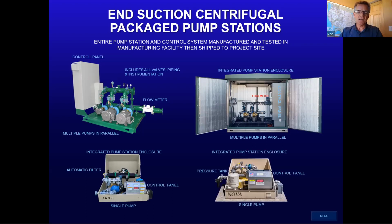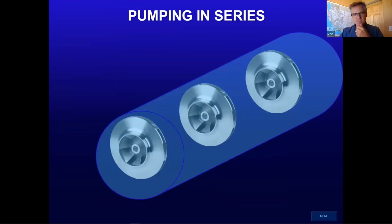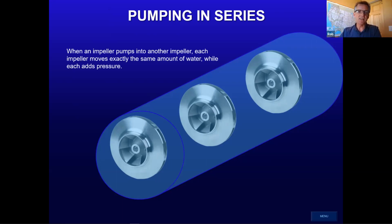So, just various shapes and sizes of package pump systems for in-section centrifugal pumps. Now, I mentioned a minute ago, pumping in series. Pumping in series is when one impeller pumps to another impeller, maybe to another, maybe to another. What happens when you pump in series is that the amount of water the first impeller produces is going to be exactly the same through every impeller. Every impeller only adds pressure, it does not add flow.